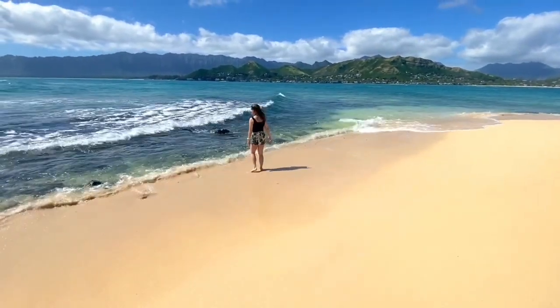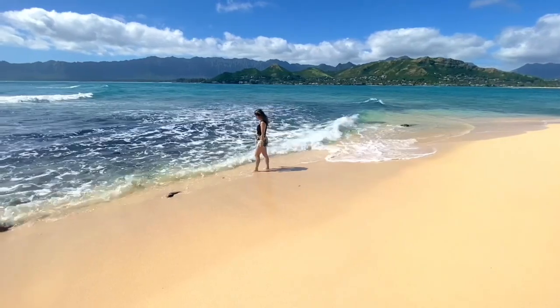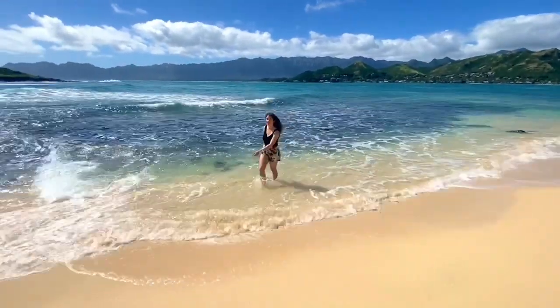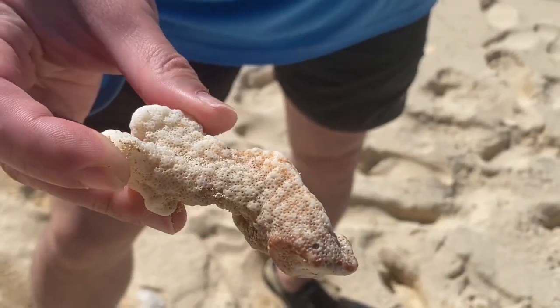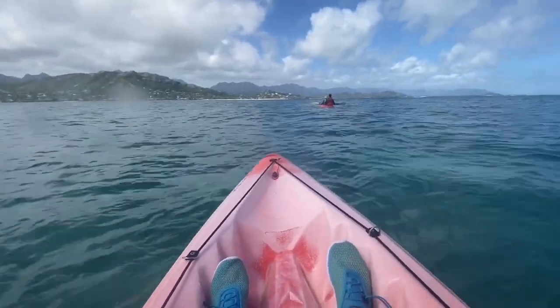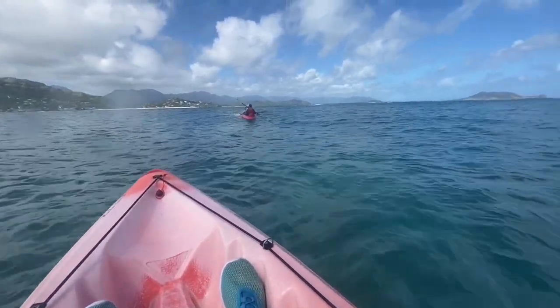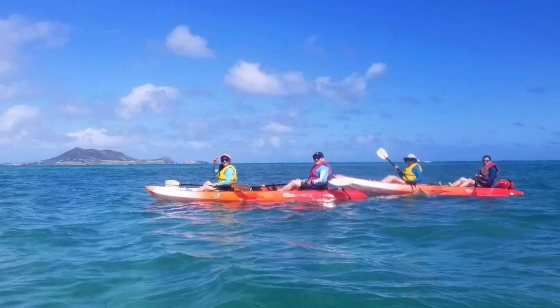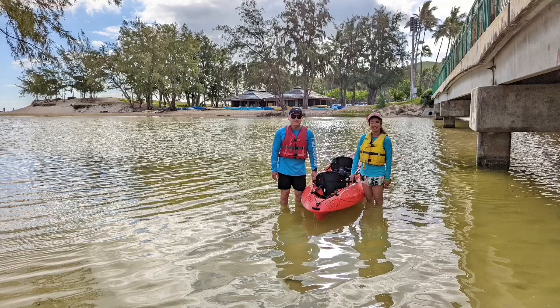I'm just stretching my legs and getting in some vitamin D before we head on back. We found some unique corals along the way. For some reason, the trip back was a breeze. Along the way, we passed by Lanikai Beach. Overall, it took us about 40 minutes to get back. Thank you to the calm water and the help of the wind.